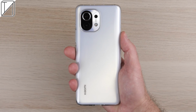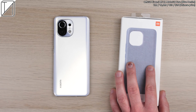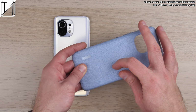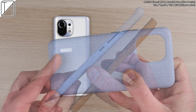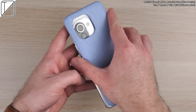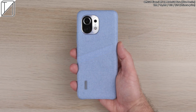We do have an aluminum frame wrapping around the glass at the back and the front, which is neat, and we get that wonderful silicon case in the box, but you can always splurge for the nice material case. I have the blue denim one. It is 99 yuan here in China, which works out to about $15. Super cheap for such a high quality case, though it's taking a chapter out of Samsung's book here when it comes to the volume rocker and power button on this case. It's nice, soft and cushy on the inside, and it makes the device really pop.